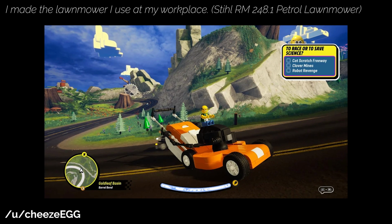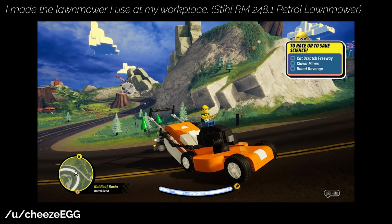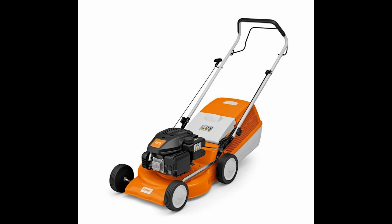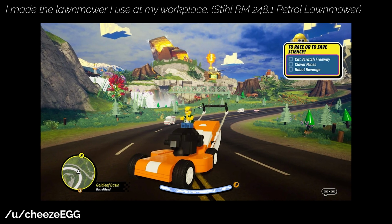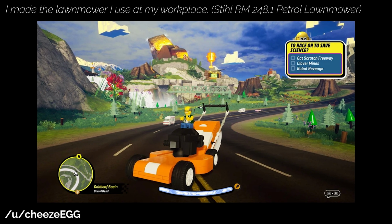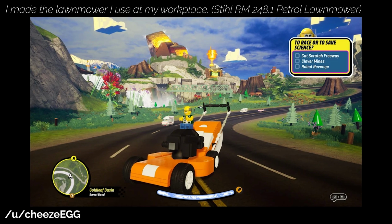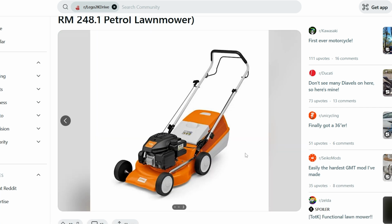But here he said, I made a lawnmower I use at my workplace. The Steel RM 248.1 petrol lawnmower. And he even included a picture of the lawnmower here, which is so cool. And it's quite big, bigger than any one man. This would be used to mow like Shrek's yard or something. I'm trying to think of a big character. Hagrid could use it. No, not even. You would literally need a giant to use this.